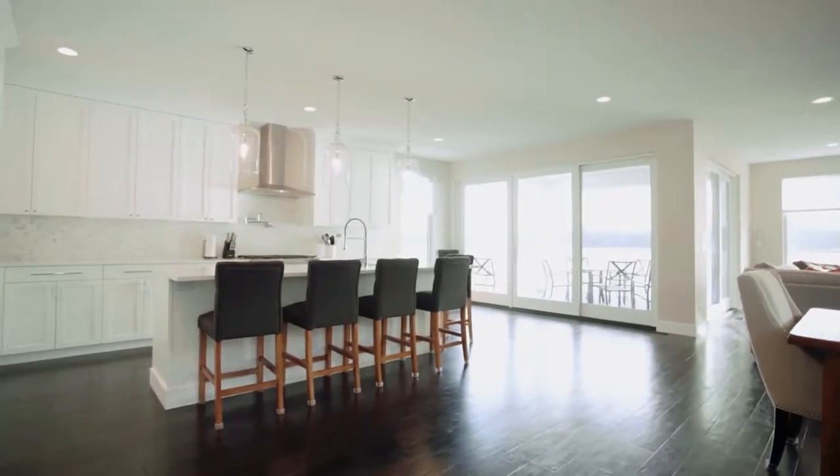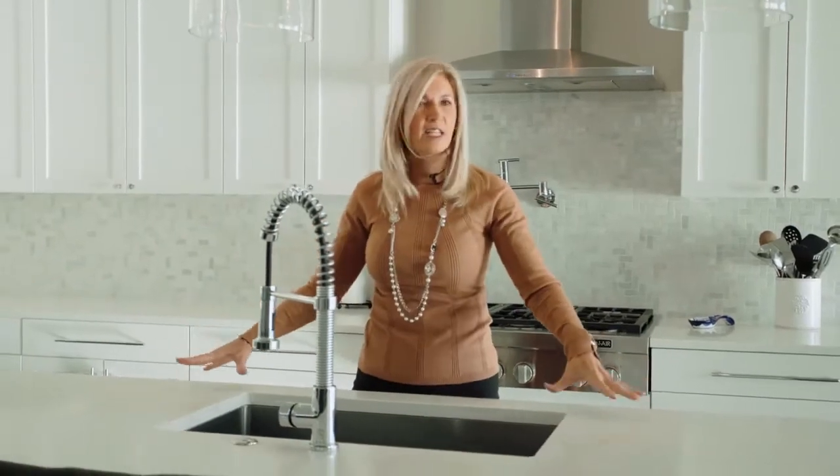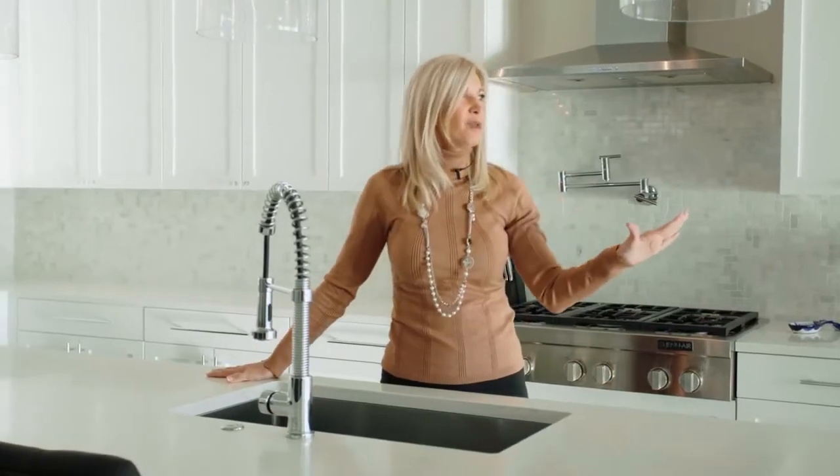Another one of the amazing features that I love about this home is the kitchen. I love that it's kind of the central point. You can see everything that's going on from this wonderful spot. I have beautiful lake views.